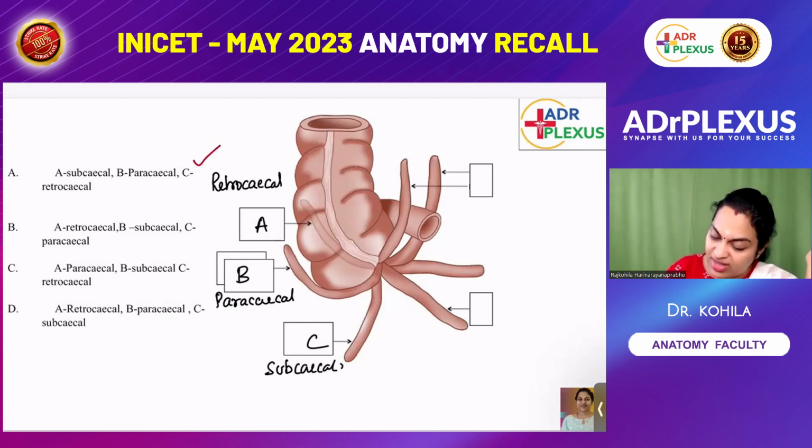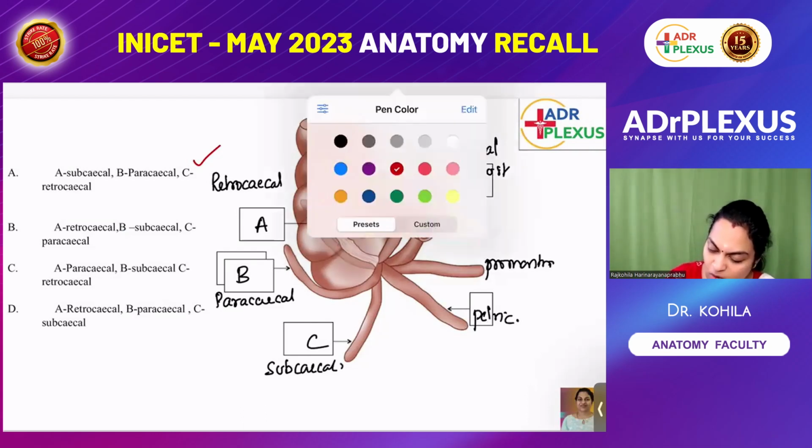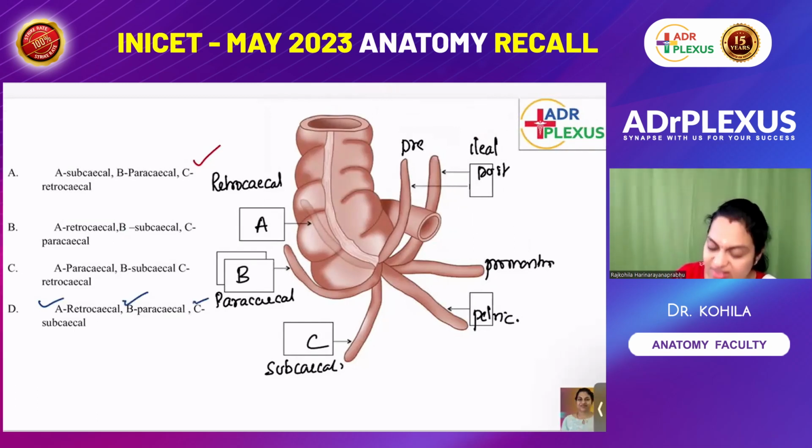What are these then? These are the pre and post ileal, isn't it? This one will be the promontoric type, and this one is the pelvic. But I heard that the options were A, B, C, and this was the one given. So it is almost straightforward and easy. A is going to be retrocecal, B paracolic or paracecal, and C is subcecal. Easy?